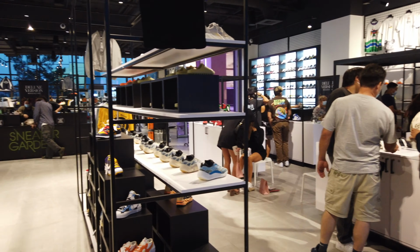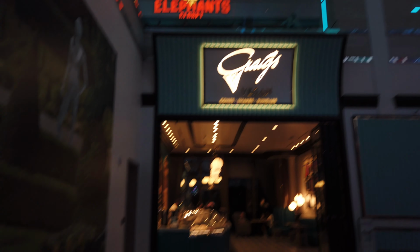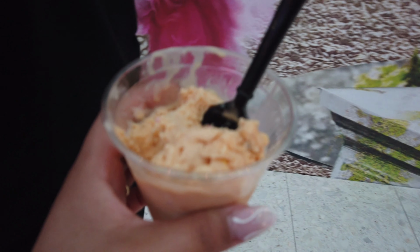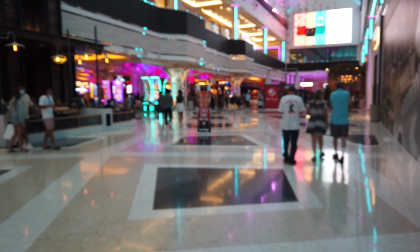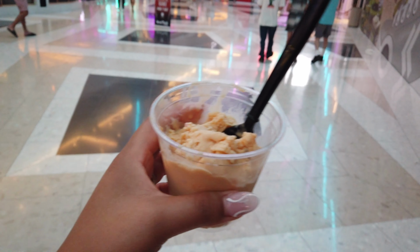So I just bought ice cream from this vegan ice cream place, and I got the birthday cake flavor, and it is so good. I was so excited when I saw it because it's vegan ice cream and I can't have dairy.